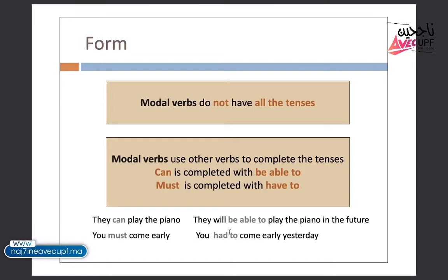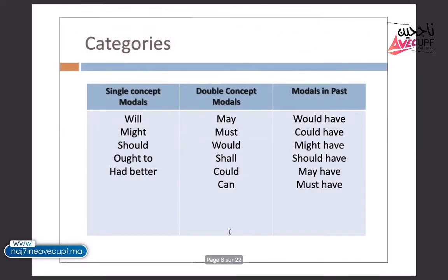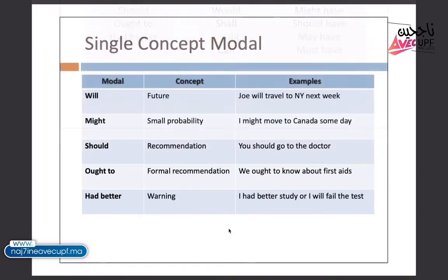Okay. Next one is what do they express? For example, they can have more than one meaning depending on the situation. Single concept modals have one meaning. Double concept modals have two meanings. Modal past, etc. We have categories here. As you can see, we have different categories. Single concept: will, might, should, ought to, had better, may, must, would, shall, could, can. Modals in the past: would have, could have, might have, should have, may have, must have.